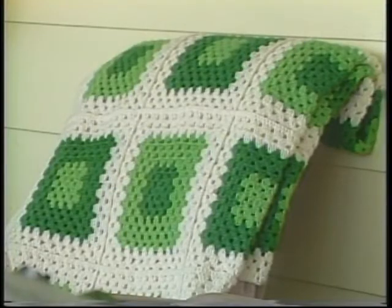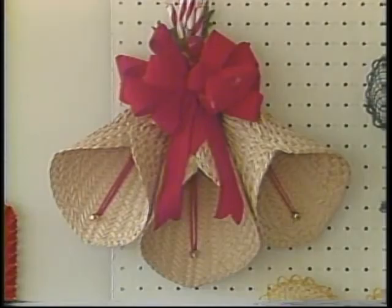Do you sell any of the crafts that you make? Yes, we take them up to the parish hall when they have their craft sale, and people buy from there. And sometimes people call and ask for different things to make.